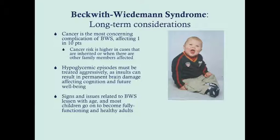useful to have probably a blood glucometer at home. Make sure that the parent is doing frequent feeds. And then signs and issues related to Beckwith-Wiedemann syndrome will lessen with age, and these children will go on to become fully functioning and healthy adults, provided that there's no significant brain damage from hypoglycemia or hypoxia, and provided that they don't get a really bad cancer.